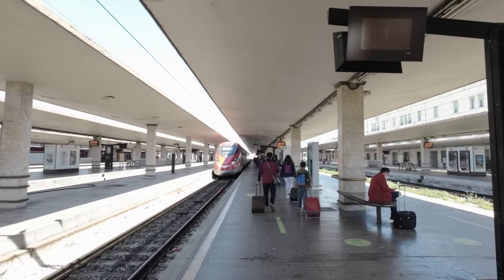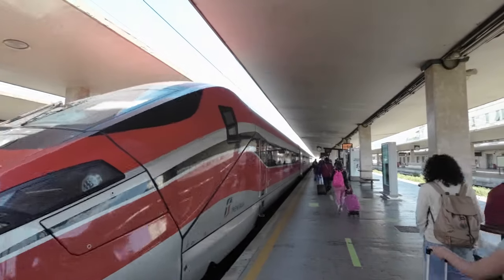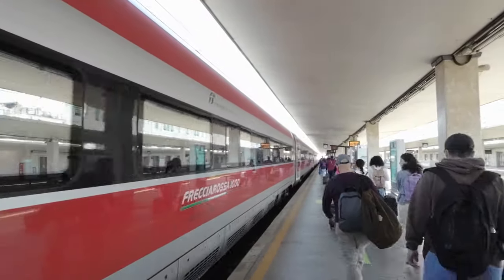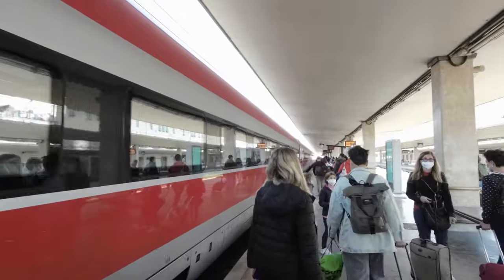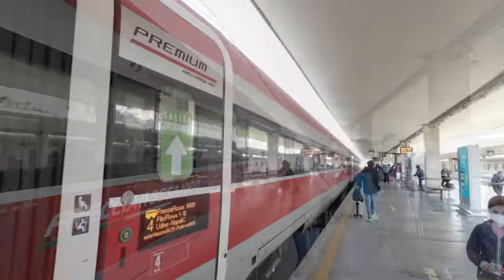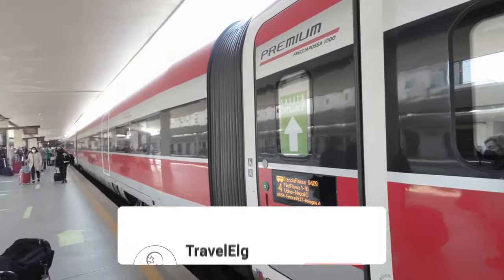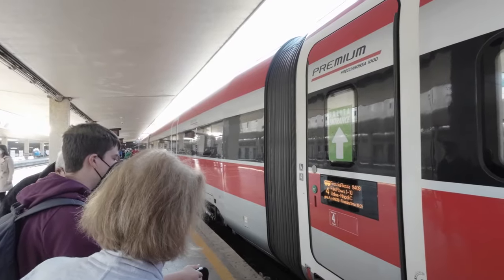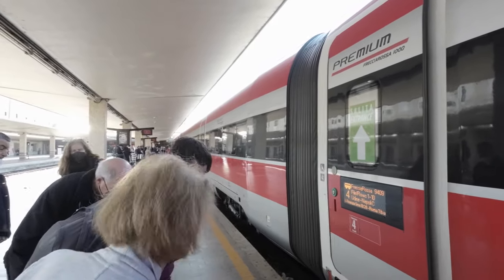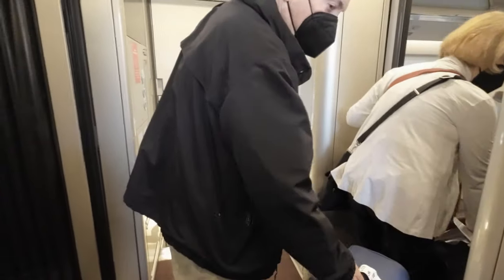Here comes my train, the Freccia Rossa, or in English, the Red Arrow. And my Italian is not up to speed, so I apologize for any pronunciation mistakes I make. Now I just have to find the right train car and my seat. I will not miss that entrance. I was traveling directly after the Easter holidays, and it seemed like all of Italy was on vacation.